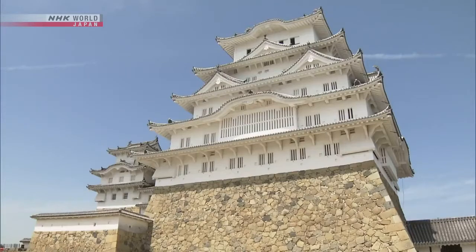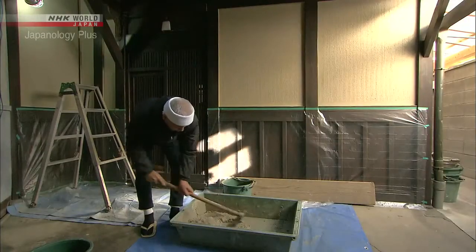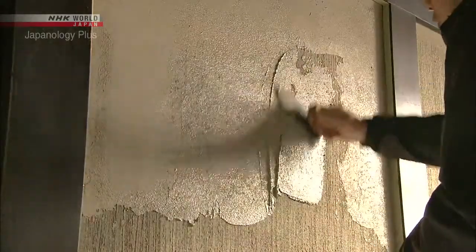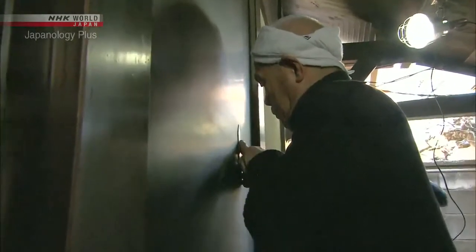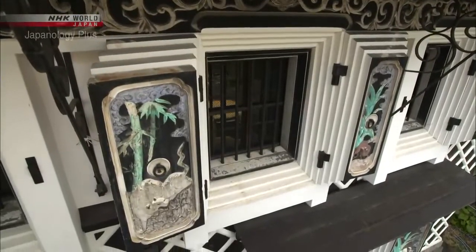Himeji Castle, a national treasure. Its gleaming white walls contribute to its image as White Heron Castle. The people responsible for its beautiful finish were plasterers. These artisans work entirely by hand. Their impact on Japanese architecture is hard to overstate. With skillful use of a trowel, they create lustrous walls and intricate reliefs.